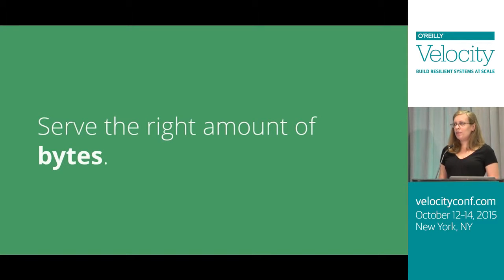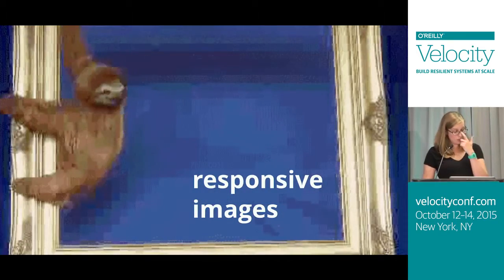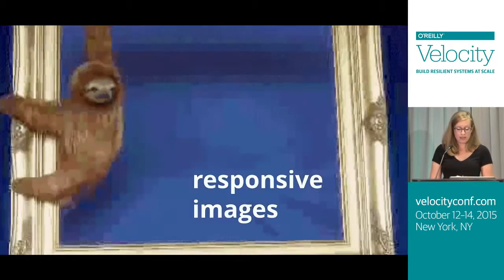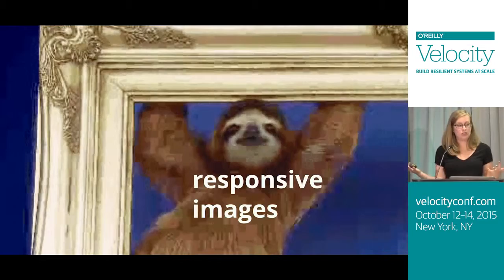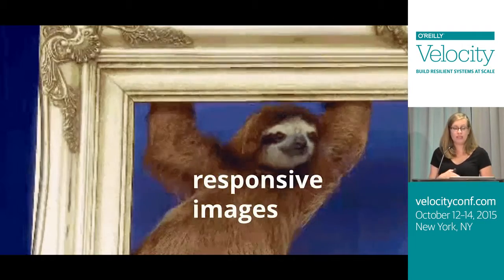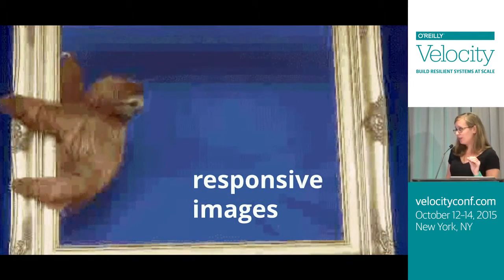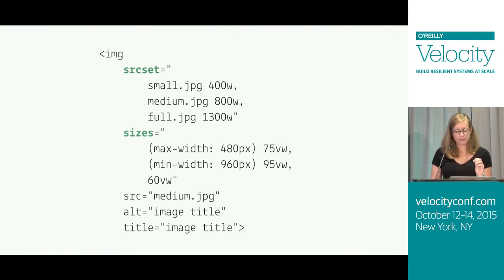You should also only be serving the right amount of bytes to your users. No more serving up tons of stuff and then making the user just deal with the overhead. So your best bet for displaying a correctly sized picture in modern browsers is to take advantage of the responsive images spec. So this new spec provides lots of different ways to tell the browser which image files to download and when, and you can include a fallback for older browsers that don't support this, meaning that you can use this today. I'm going to talk about just a sliver of the responsive images spec, but there's a ton of resources out there for people interested in learning more.